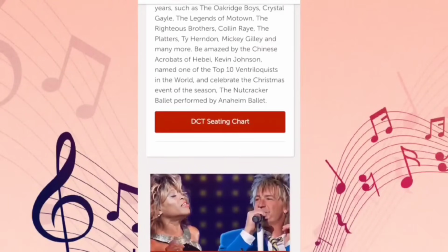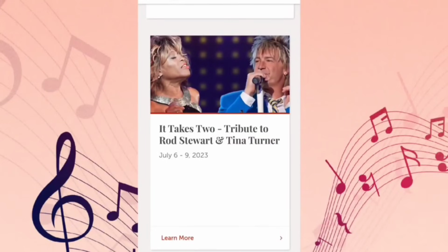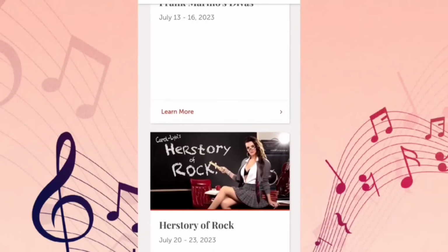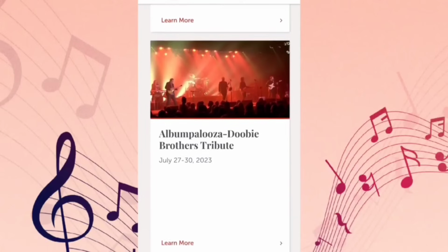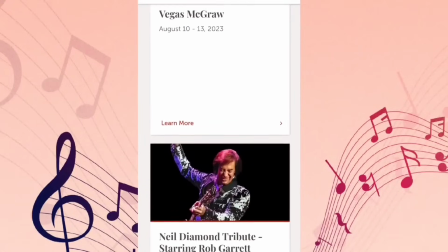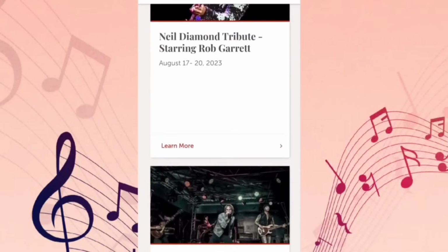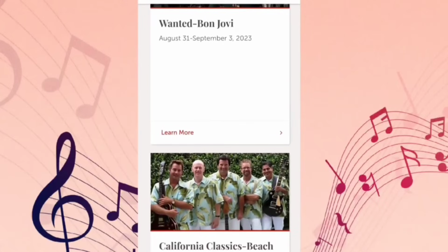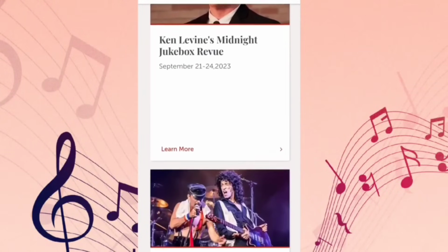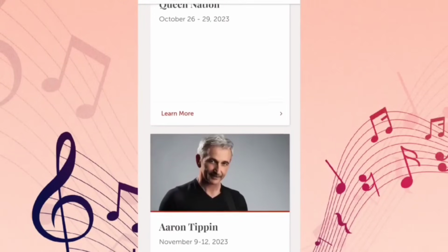They have, let's see, Dawn Celebrity Theater. They're always having people there and it's very intimate. We saw the Oak Ridge Boys there. Lots of tribute bands. They have the Losers Lounge, which is pretty cool. It's kind of infamous, like a nightclub place there in Laughlin. It's been around for years and years and years. That's always a good time.